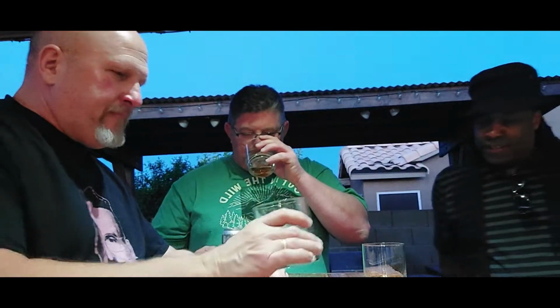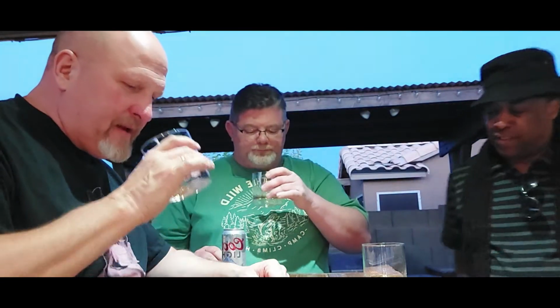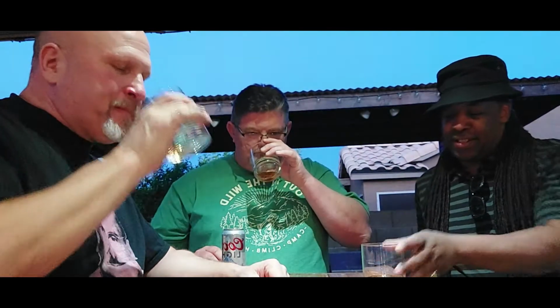It's sweeter, I can tell you that right out of the gate, smelling it. It's definitely sweeter right out of the gate. This is closer to what I appreciate in a good bourbon. Now this you dip your stogie in. Right. This you dip your stogie in.